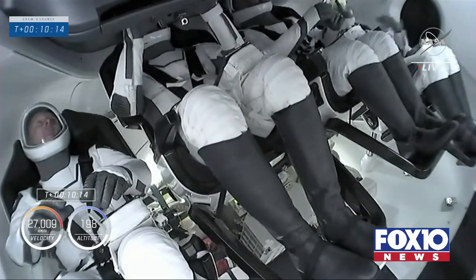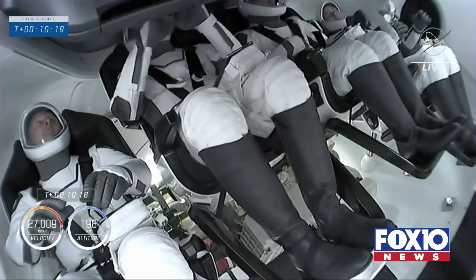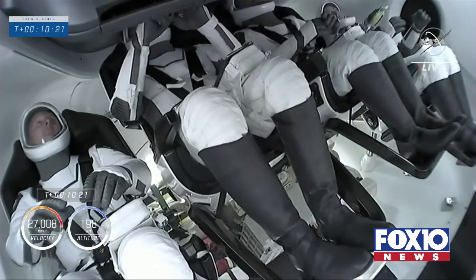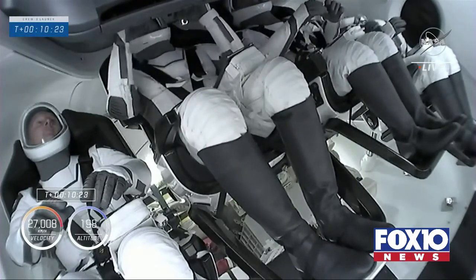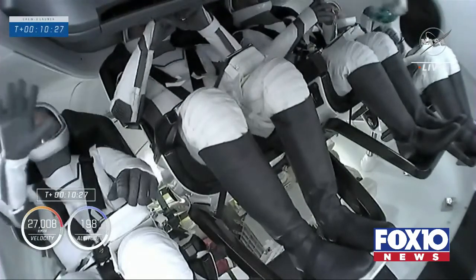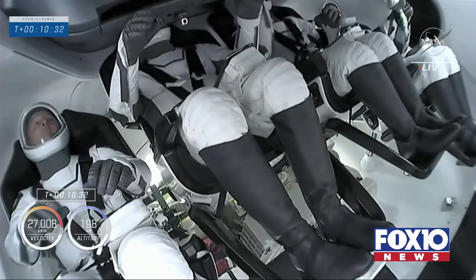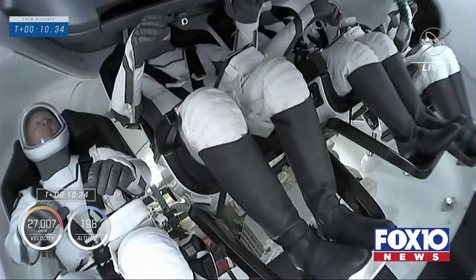Getting a view now of the Crew 3 astronauts from a camera aboard Dragon. The crew now coasting in low Earth orbit, still attached to that second stage. Again, that next milestone coming in about 2 minutes. That second stage will separate, and Crew Dragon will be flying free.